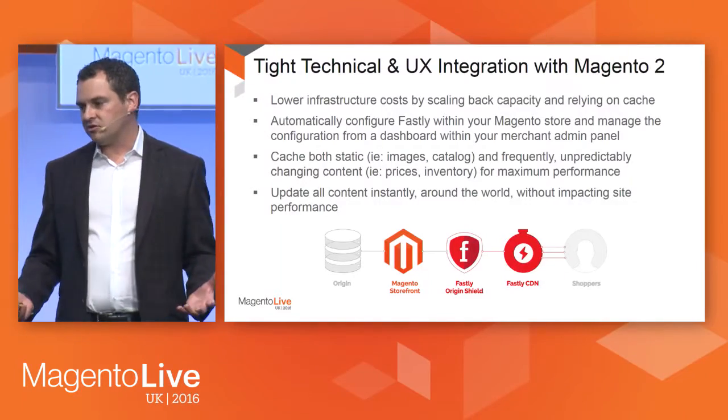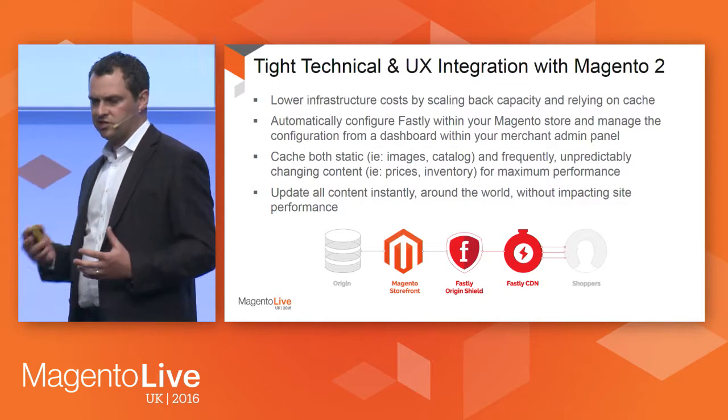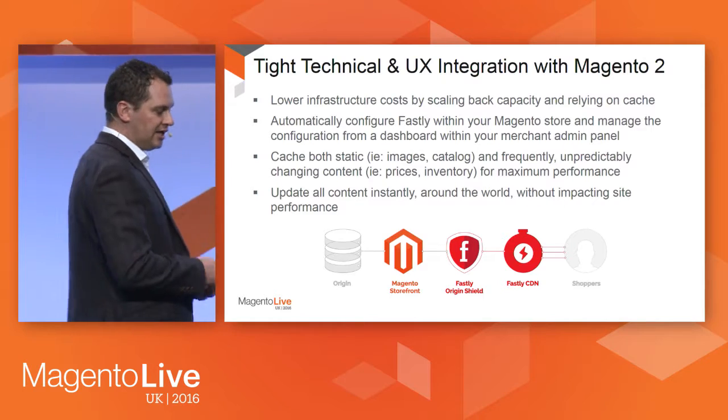You can obviously cache all of the static content, the images, the catalog, but you can also cache constantly changing things like prices and inventory. And we have this really neat capability with Fastly to instantly invalidate anything. So we can cache the whole content of the page, things like inventory levels, but the second on the back end we know that inventory's changed, we can push an instantaneous message out to the entire Fastly network to say invalidate the cache just for that quantity level on the page.